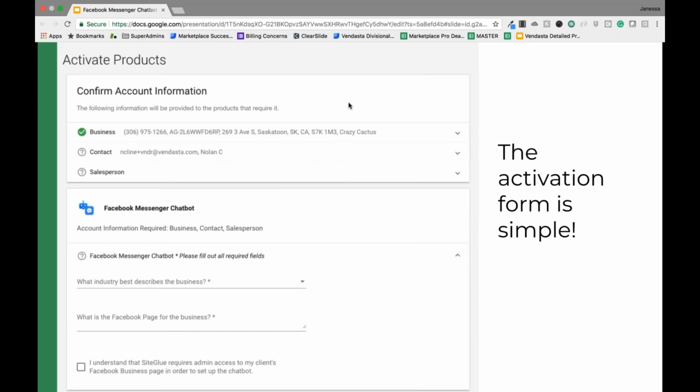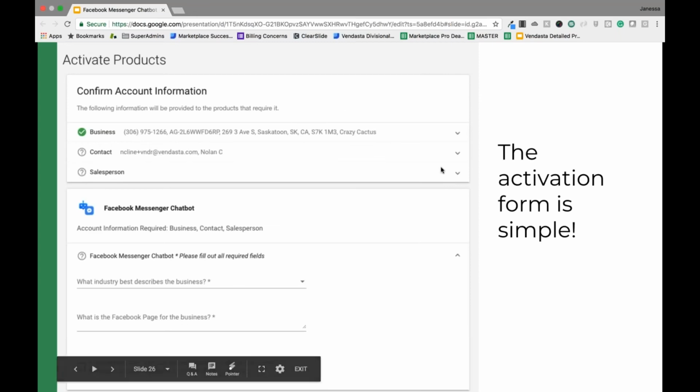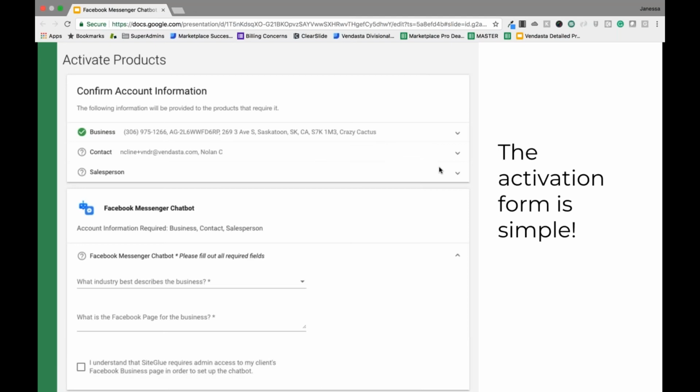And for some of you that are wondering about that activation form, it is so simple. All we're asking as soon as you go to activate it is which industry is it best for, what is the Facebook page, and then I understand that SiteGlue needs access to that Facebook page in order to set up the chatbot. Such a simple process to get it going.